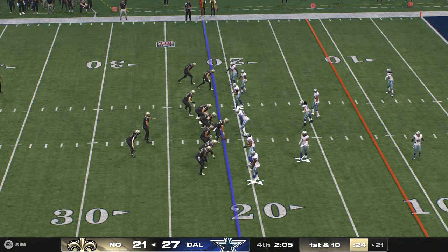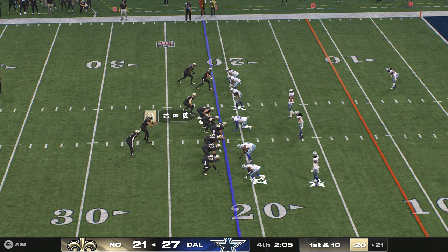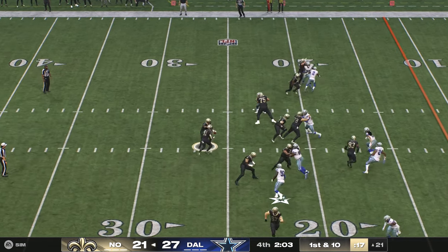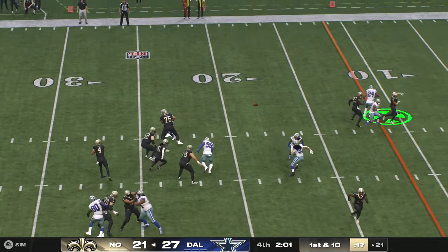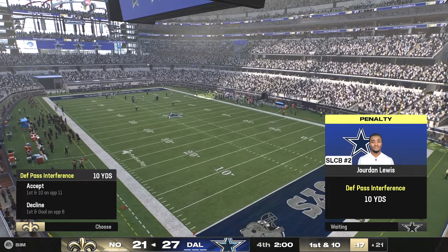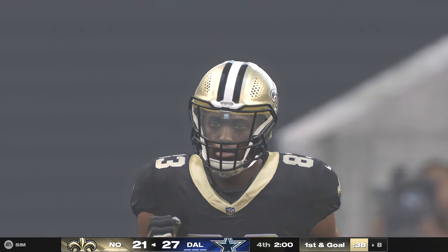All three timeouts plus the 2-minute warning remain as we get set for first and 10. The tight end Moreau is in motion. Inside the 10, it is caught. And he's going to be taken down, and that will take us to the 2-minute warning.